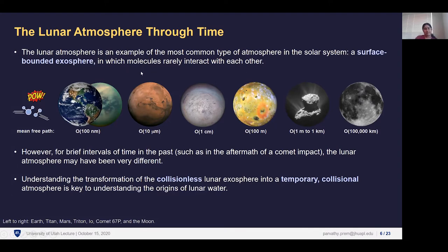And we can sort of think about this by thinking about the mean free path, which is the average distance that two molecules in an atmosphere move before they collide with each other. So the air around us is buzzing with molecules, they're colliding with each other, they're exchanging energy. The mean free path is how far they travel on average before they encounter another molecule. On Earth and on some of the moons of our solar system, the mean free path is on the order of 100 nanometers, which is tiny.